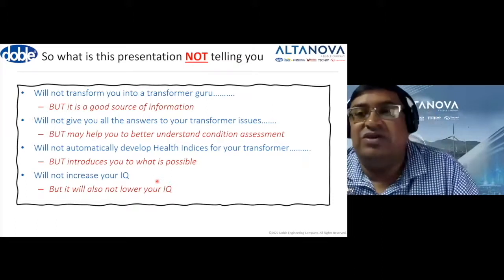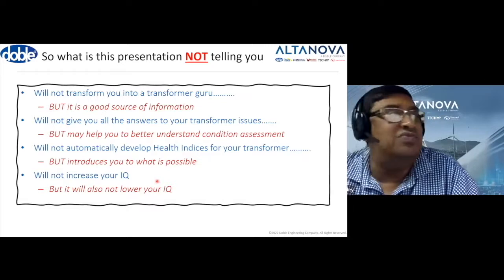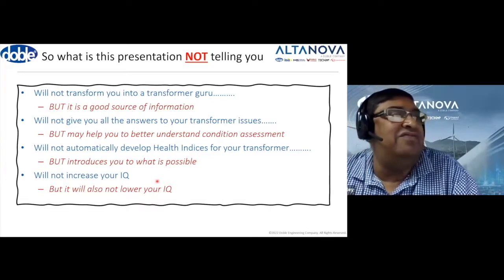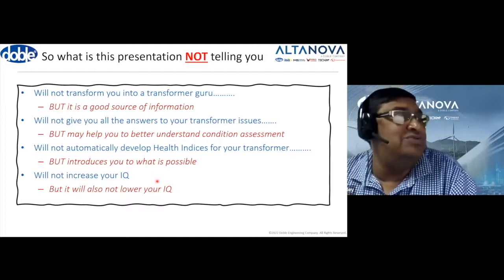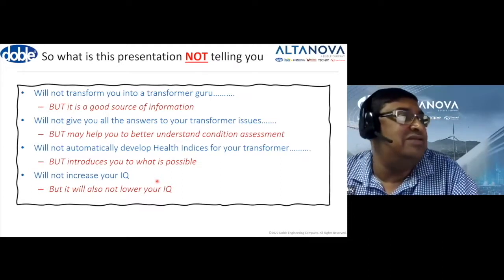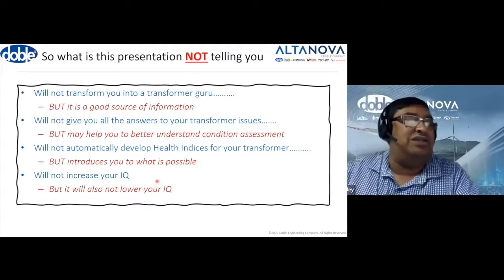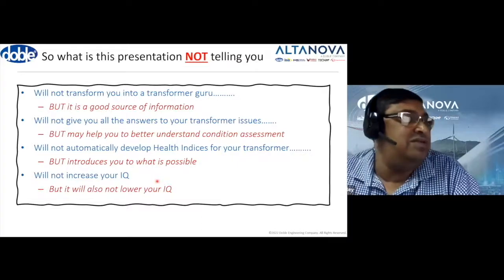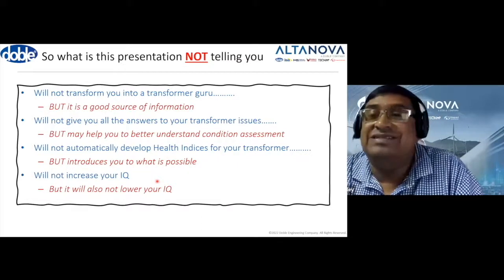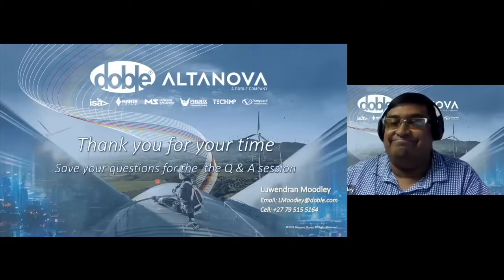Right. So it will not transform you into a transformer guru. Right, but it's a good source of information. It will not give you all your answers to your transformer issues, but it will help you to better understand condition assessment. Will not automatically develop health indices for you, but it will introduce you to what is possible. And finally, it will not increase your IQ, but neither will it decrease it. I thank you for your time.